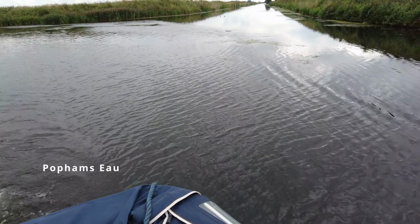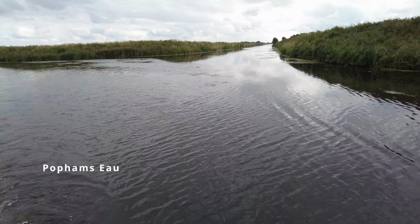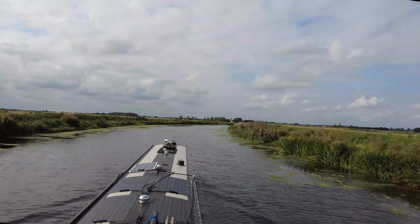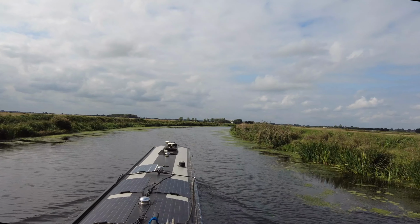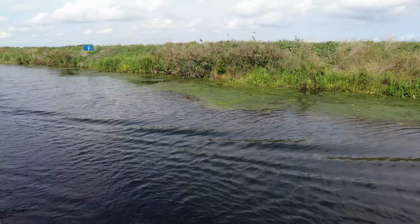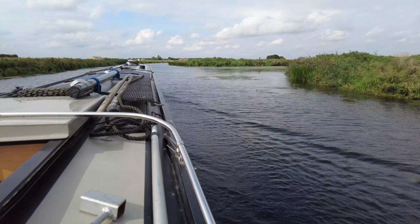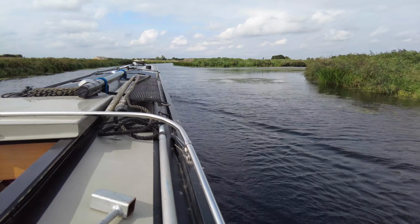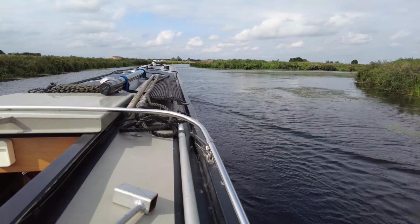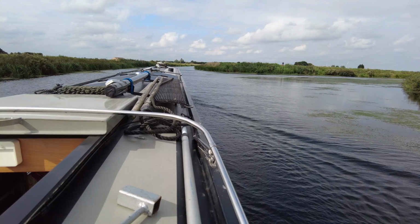What junction's this? Popham's Eau. So it leads to the 20-foot drain, something like that. We're just coming up to the junction to the 20-foot river. So straight ahead is the through route from Salters Lode to Stanground Lock, which is the lock heading onto the Nene.